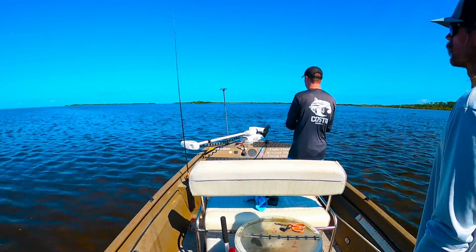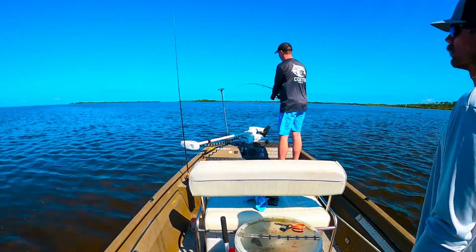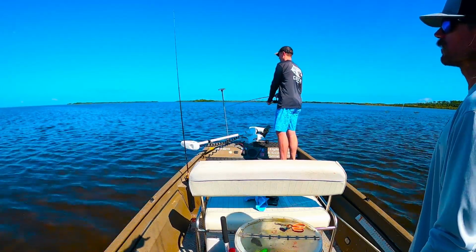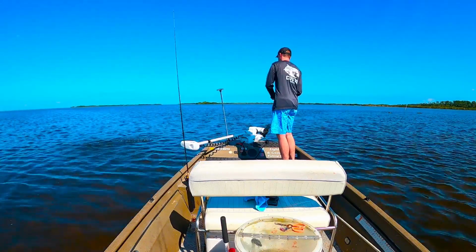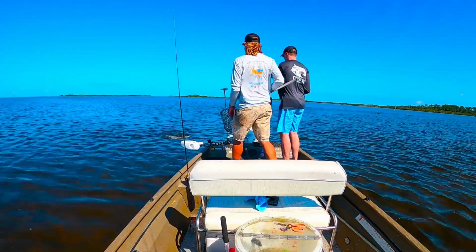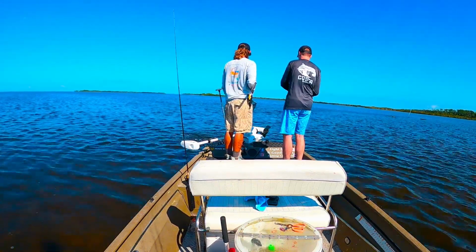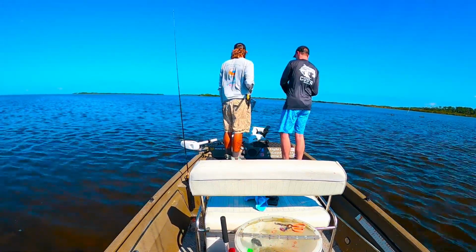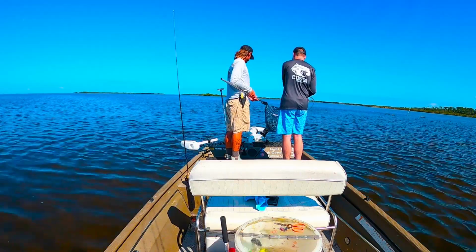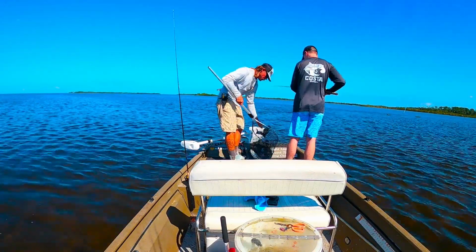Watch that stick anchor, because sometimes they'll try to swim and get wrapped around it. What do you see? Take it to the side, to your right, Garrett. Yeah, turn them around this way. That's another little red. Fighting so hard for their size. It's crazy. Oh, that one will probably make it.